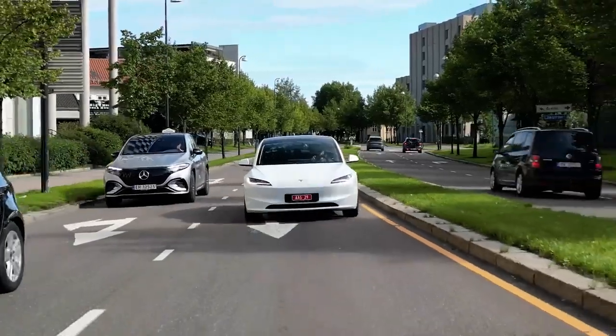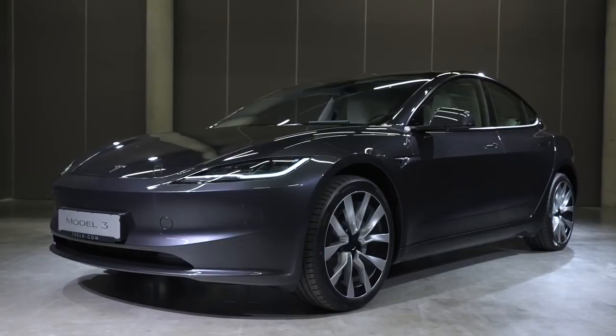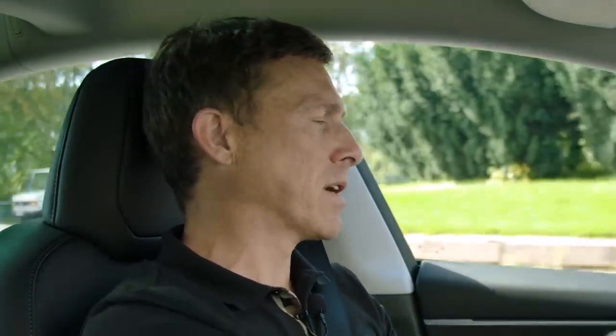One thing that's really interesting is that despite all the upgrades and improvements that Tesla's made to this car, they're not going to alter the price. It's going to start from around the same £42,000 as the current car, which is very different compared to Tesla's competitors, which have been increasing the prices of their cars because of inflation.